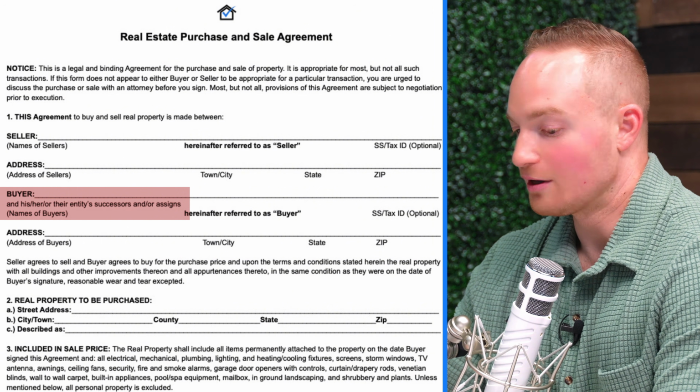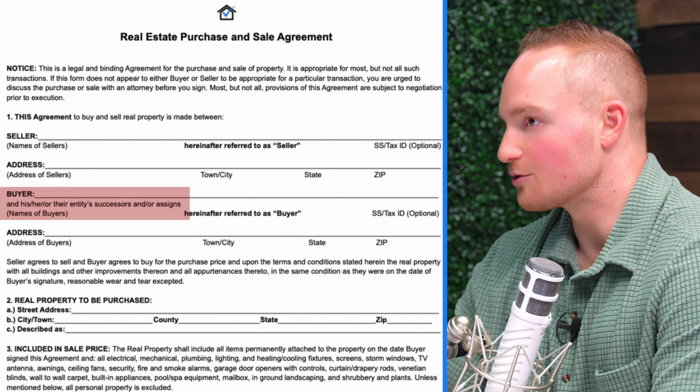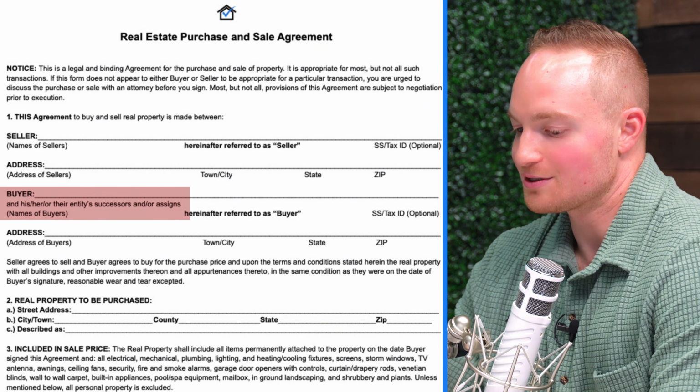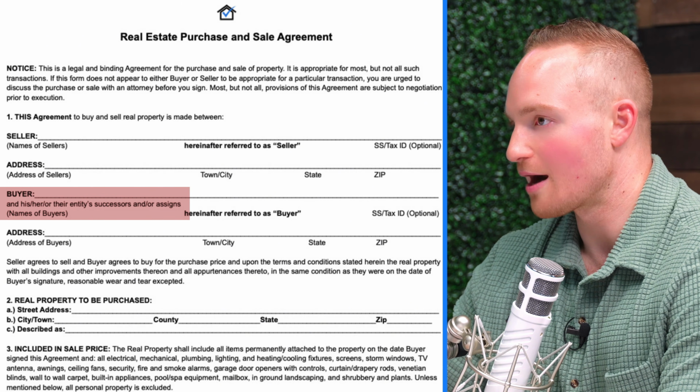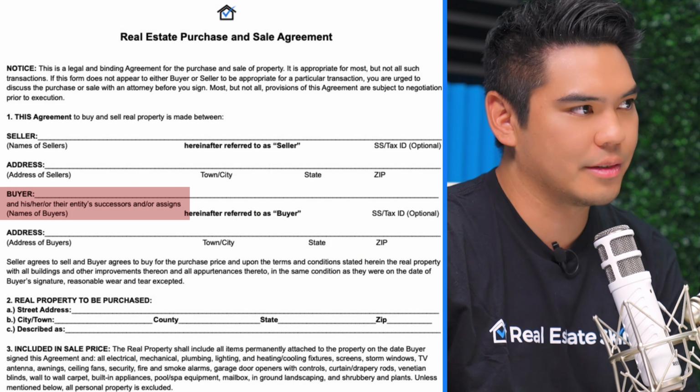However, it might be your assignee that is going to ultimately be the buyer. So whoever you designate to be the assignee of this contract is also the buyer, and the seller is agreeing to that. Got it. So the buyer line is myself and my cash buyer, technically.